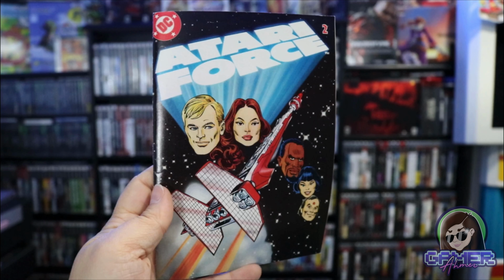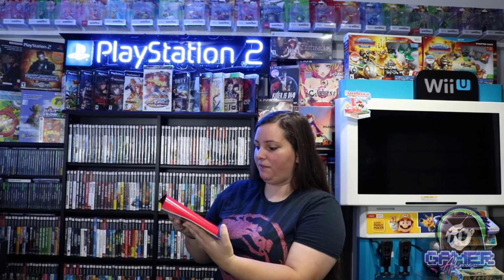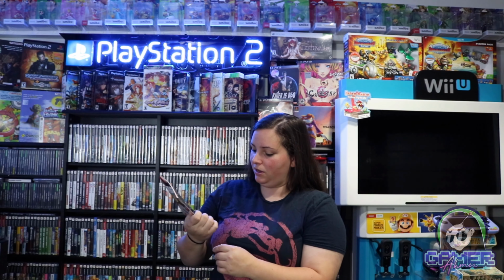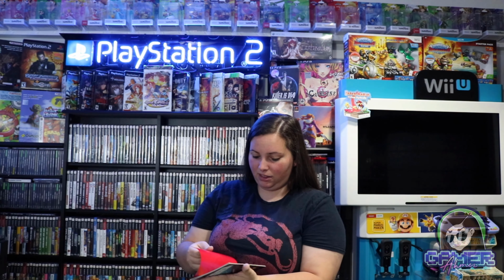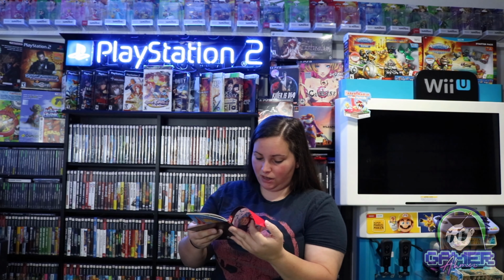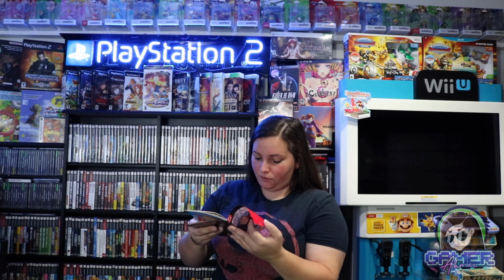Then they had this little section where everything was very inexpensive. So I picked up this Atari Force 2 little comic style book. So I thought that this was pretty cool to add to the game collection. I'm not sure if I have this one already, but I figured that this one was definitely pretty cool. And I figured I'd just add it to the game collection, kind of put it in my little retro corner over there. And it even says Volume 1, Number 2. And of course it says 1982 Atari. So this is pretty sweet.